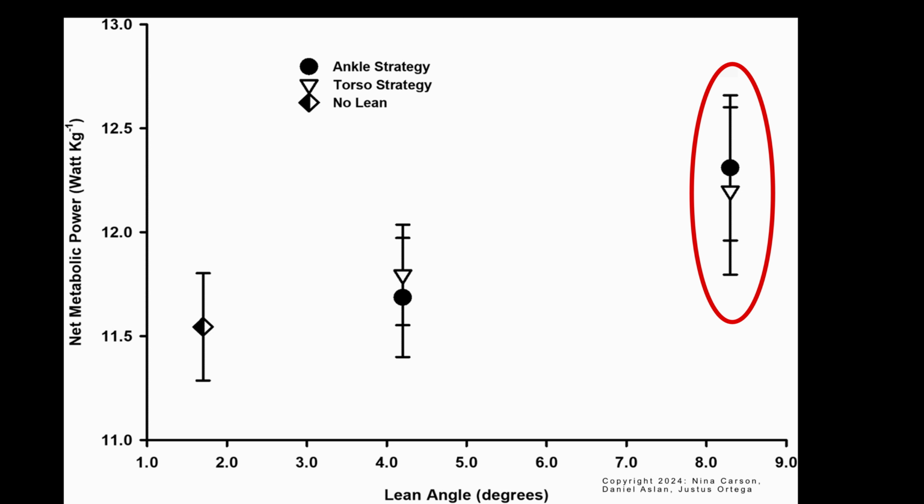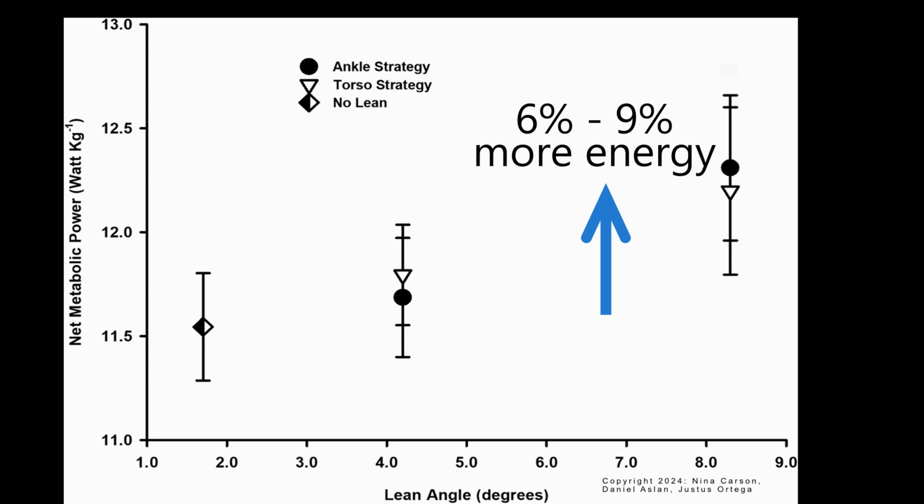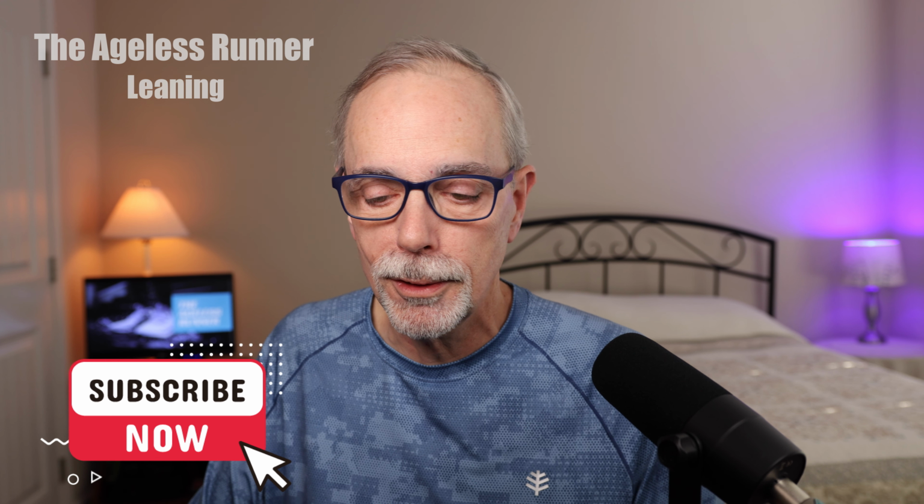the data on the right there, that is the maximum lean. That's around 8 degrees, a little over 8 degrees. And you can see it's definitely higher than the other two. And the researchers said that difference is statistically significant. In other words, that's a real difference. That difference is due to the amount of lean. And that difference is roughly 6 to 9%. So they discovered that we burn 6 to 9% more energy when we have that maximum lean than if we don't lean at all or lean a little bit.